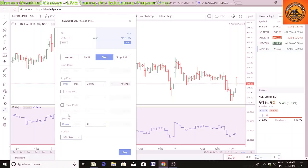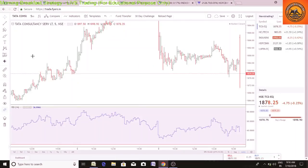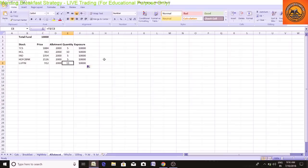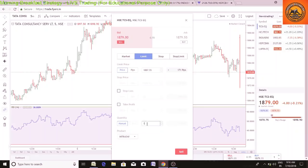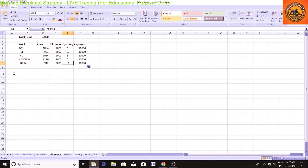So as a process, we're going to place a buy order and a sell order. Okay, so this is for Lupin. Now let's see TCS again. TCS, click over here, do something like this. TCS you are doing in 5 quantity, so put quantity over here 5. Shift it towards the left hand side. Let's see HCL. HCL is 10 quantity.